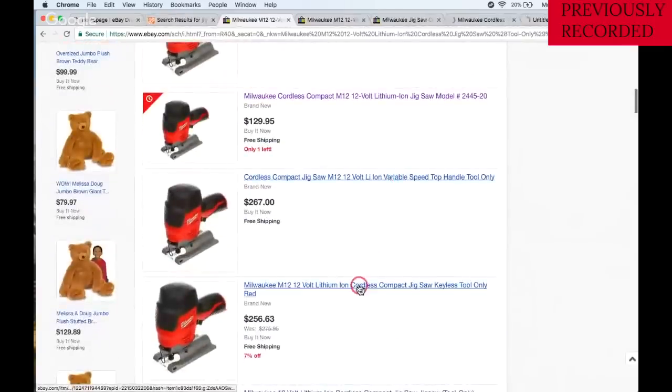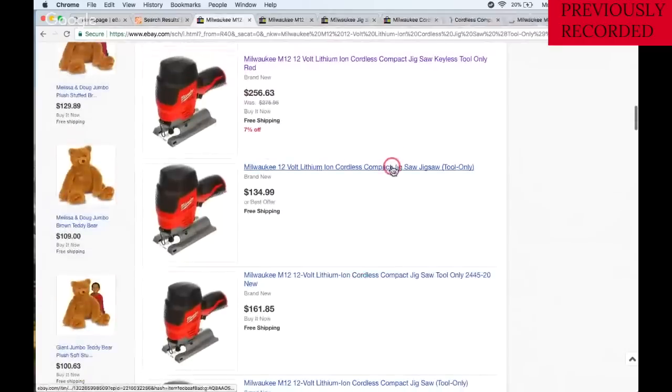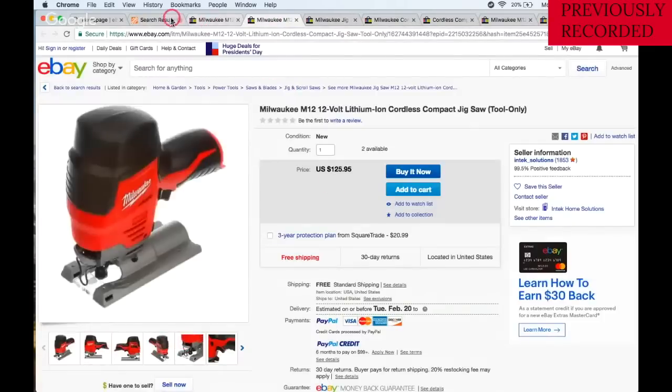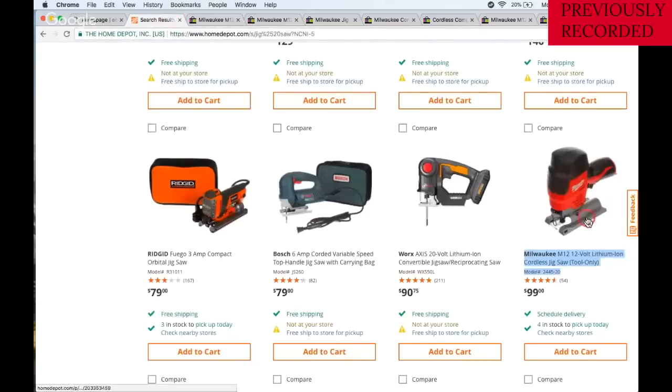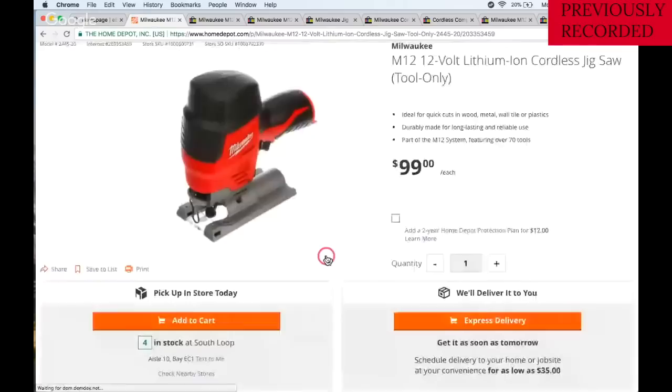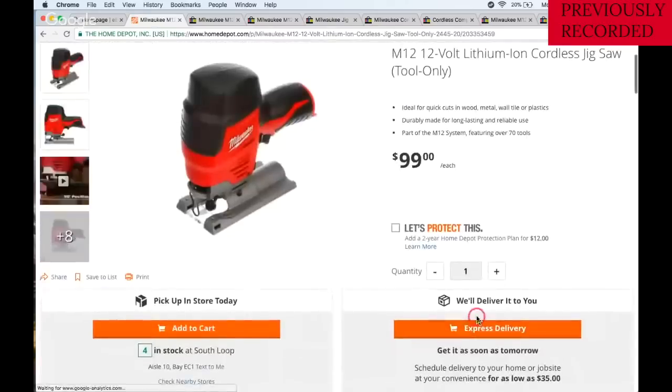Let's just open a couple of these and play around, see what we've got here. All right. So looking at this one, it looks like the same pictures, right? Come back over to Home Depot. Actually, got to open it up. Oh, you know what? I screwed up. I didn't listen to my own advice here. See, it says express delivery. I'm sorry about that. That's why we weren't seeing a ton of drop shippers. Yeah, that was the problem.